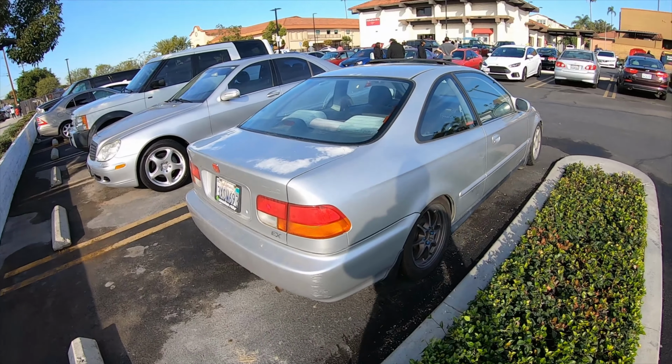Let me tell him he forgot his wallet in there. Nice. Clean EF sedan. Check out this B series here. Very clean. Still has AC. Man, what a great turnout. Such cool vibes.